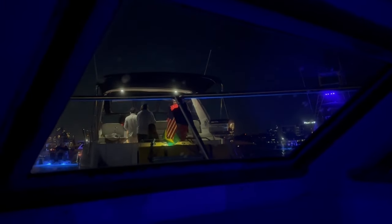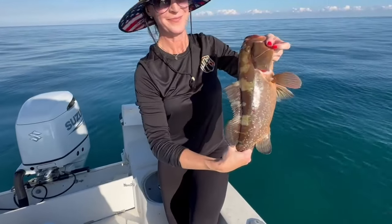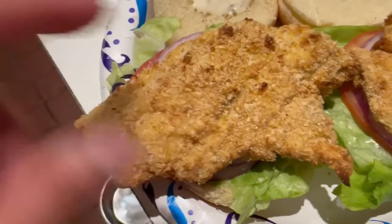We're trying to overnight boat camp in downtown Miami while avoiding drunk people like this one. We get front row seats to a fireworks show. We're going to show you our overnight setup. Aliey catches her biggest fish to date. And you know we got to cook it up for you guys. This is our best adventure yet. You're not going to want to miss this one.